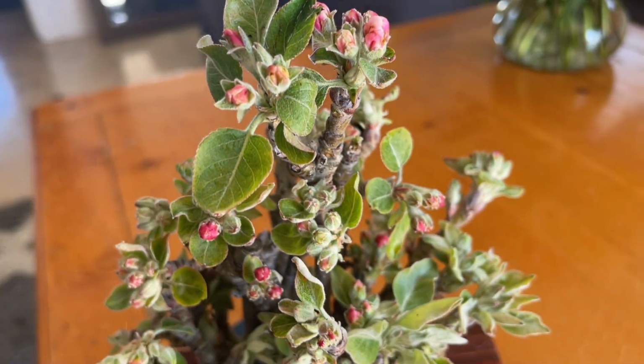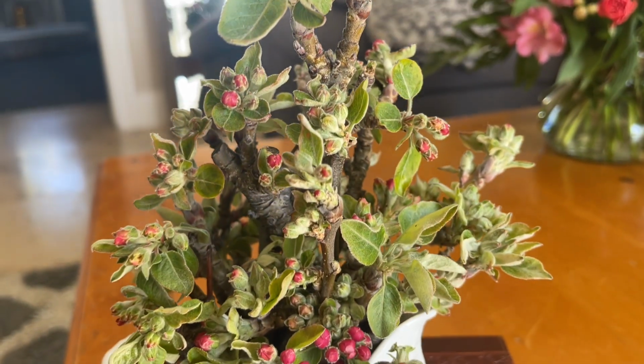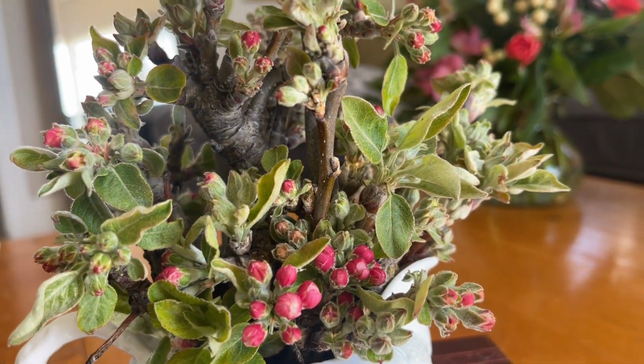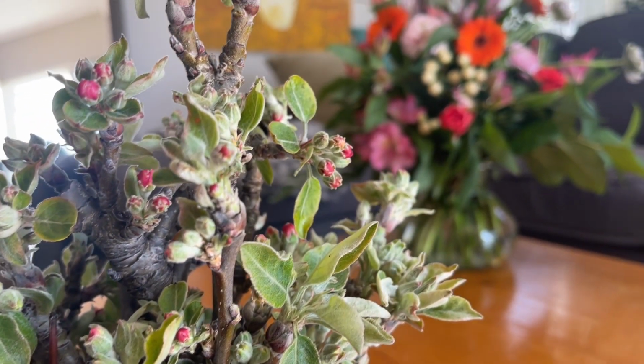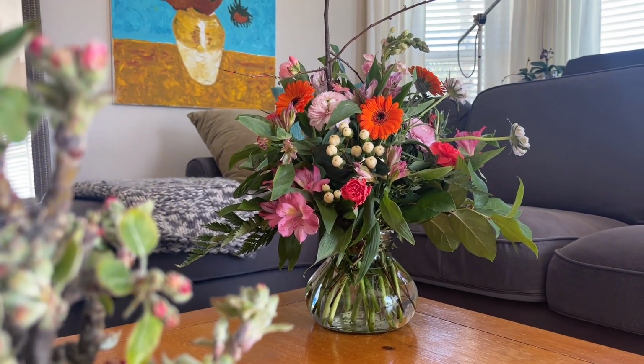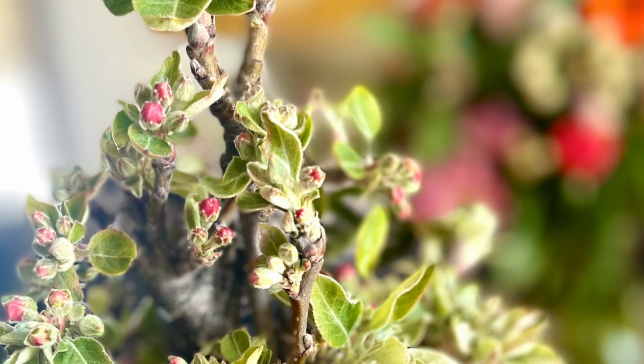I'm preparing a special dinner for me and my son tonight, and this arrangement will be our table centerpiece. And I think it looks equally, if not more beautiful, than the arrangement behind it.